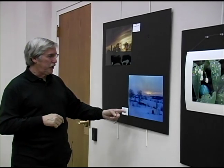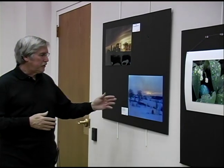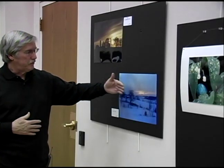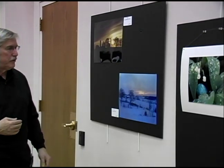This was in southern Iowa, and I don't recall specifically, but I saw the cattle in the snow, and it just caught my attention again. I used a long lens to help compress the various layers that show up.